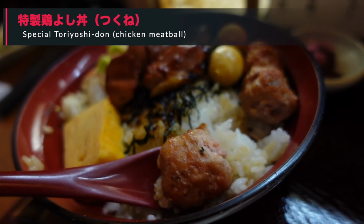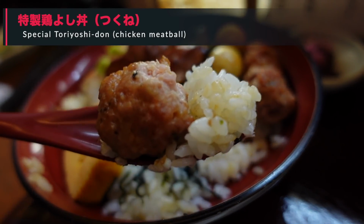Tsukune is basically a chicken meatball that combines chicken with spices. Tsukune. This tsukune is delicious. Kori kori.